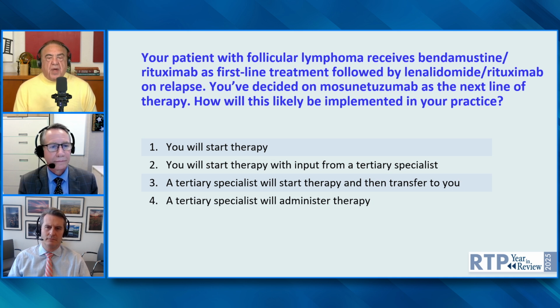Steve, the reason I brought this up is I keep hearing investigators saying that mosunetuzumab is really well tolerated. It's only given for a shorter period of time, and that it should at some point be something that could be given in community-based practice. Do you think that time is now, Steve, or we need to wait a little bit?